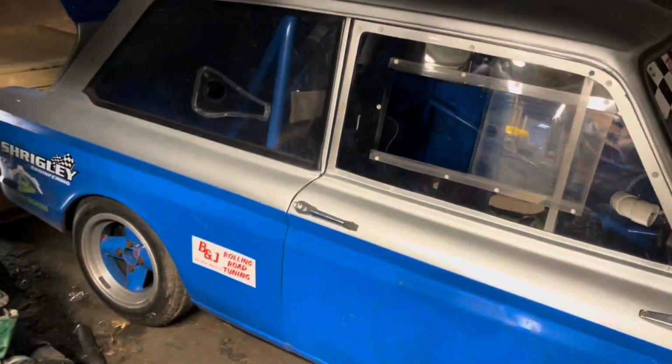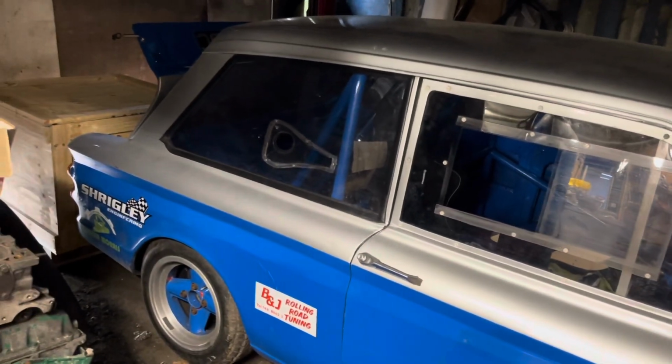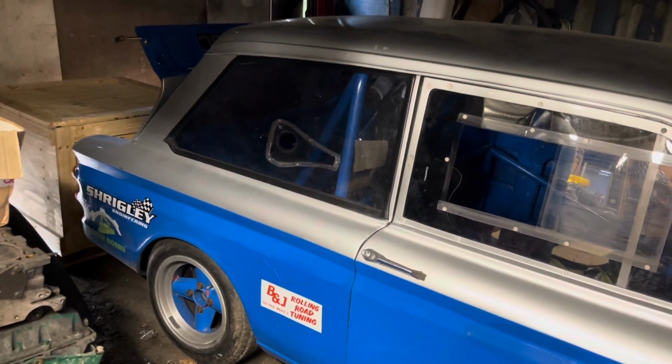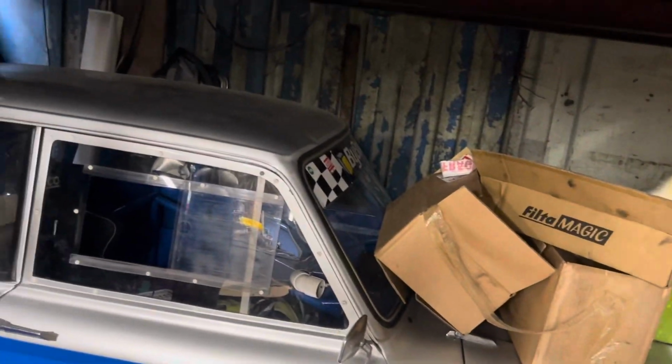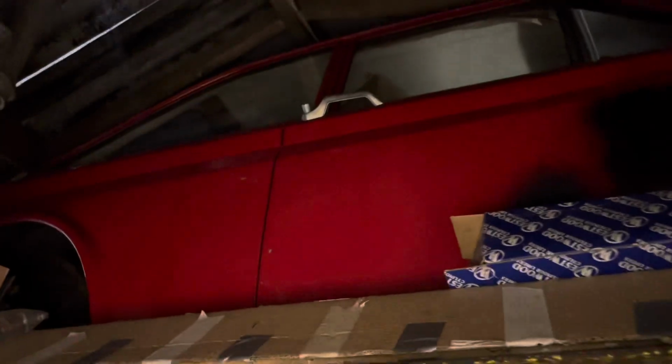Right, this is where Hillman lives. He's just arrived straight back from Three Sisters where we tested the 1150. I've not had a chance to get near him. I put some boxes on top of him just to make him feel comfortable. That's his mate up there that lives on top of the ramp. So that's the end of the workshop.